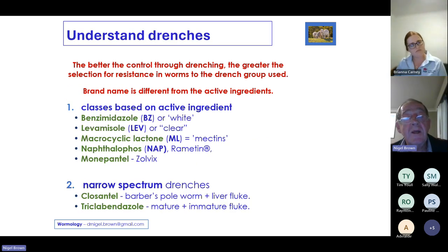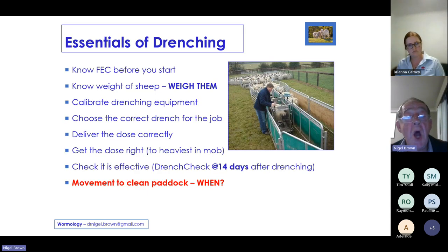Here are the different groups. I'm not going to cover all those in the next 3 or 4 minutes. That's when you need to be looking up. But just remember that the active ingredient is not the same as the trade name. It's the smaller writing which tells you which group of drug is in the mixture. So you know your worm egg count before you start. You know the weight of your sheep so that you can dose them accurately. There are now systems which electronically weigh the sheep and send that information to the drench gun so that it's giving the right amount of drench. Make certain your equipment is working properly and calibrated. And again, as we've said, choose the right drench.